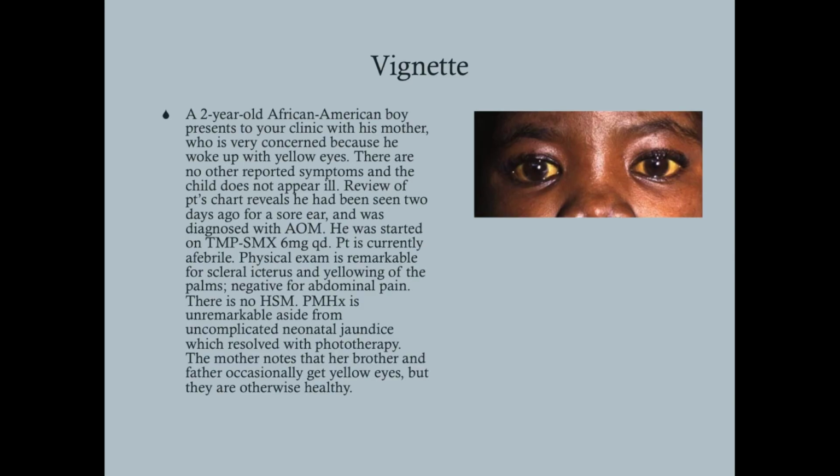So we'll start with a vignette. We have a 2-year-old African-American boy coming to the clinic with his mom. And she's concerned because he woke up this morning with yellow eyes. There are no other reported symptoms and the child doesn't appear ill. 2 days ago he was seen for a sore ear. He was diagnosed with an ear infection, acute otitis media, and was started on Bactrim, trimethoprim sulfamethoxazole, 6 milligrams per day. At the moment he's afebrile.